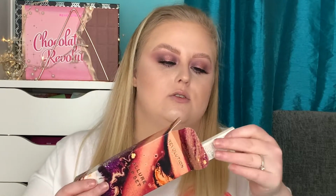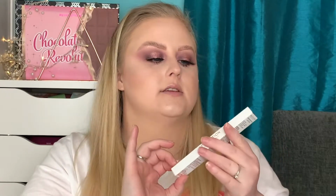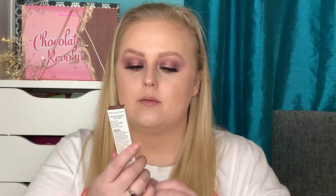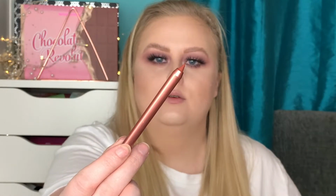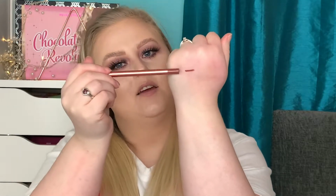So in the set you get a Revolution lip liner, and this is in the shade Prime. Just looks like a brown. Like I said, they do already sell this separately. Let's have a look. Yeah, so it looks like a brown nude. So let's give it a swatch. Yeah, so it's like a brown nude. Just ignore my hand, it's a lot of staining on there.